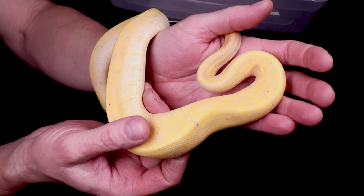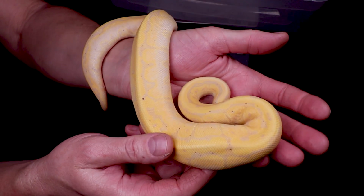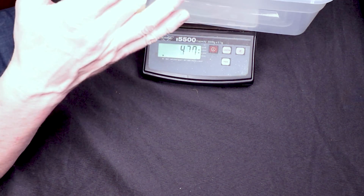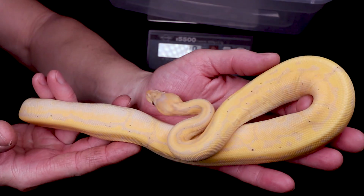All right, so take a look at this one. This is kind of an interesting combination. This is Slayer. He's a male. Let's see what Slayer's coming in at here. It's coming in at 334 grams. And you can tell by his color, it's either a banana or a coral glow.